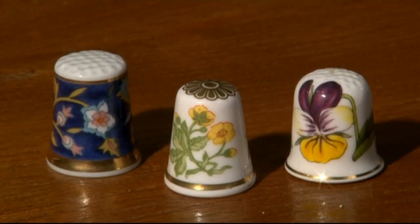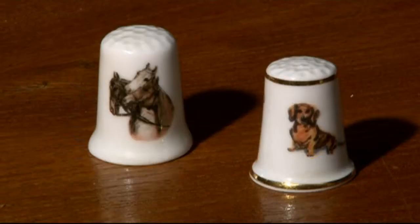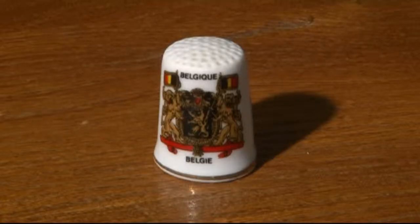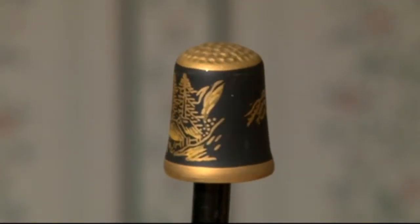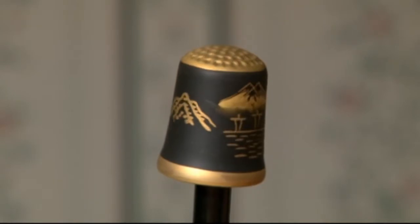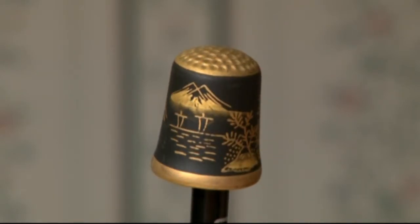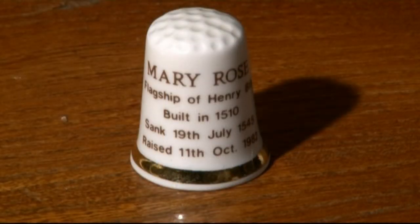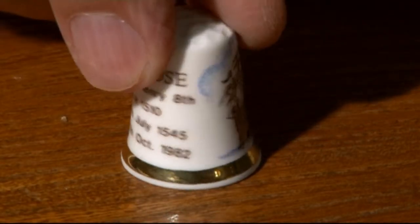But some thimbles are just plain pretty, with designs and flowers, or pets. But mostly they're souvenirs from all over the place. Here's Belgium, and one from Japan. How about York Minster? And then there's the Mary Rose, the Henry VIII flagship brought up from the bottom of the sea.